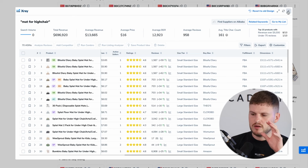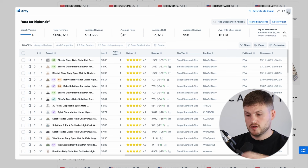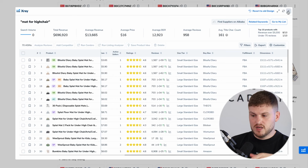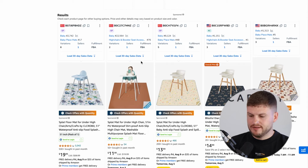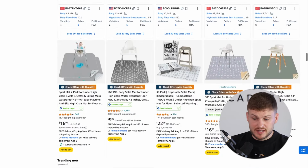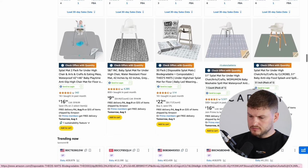The price is something that we'll have to park until we actually source the product to find out the unit cost, to find out the profit margins. But again, these need to be essentially a few dollars landed per unit to make this successful. The next thing I'm going to look at is the branding. Now, I don't really see any branding on any of these, maybe except for this company just here.